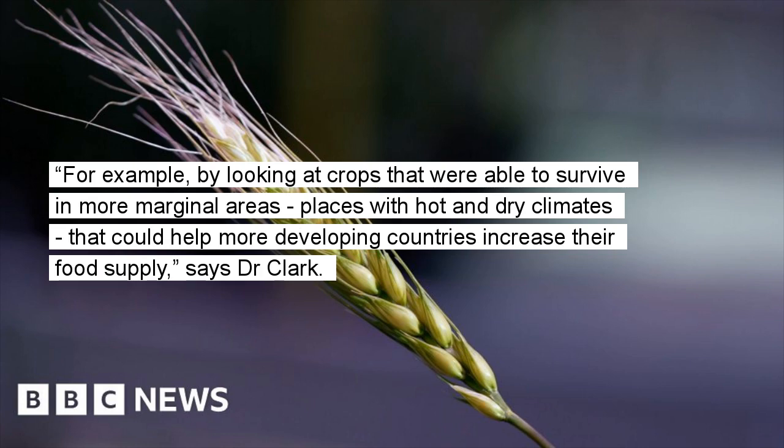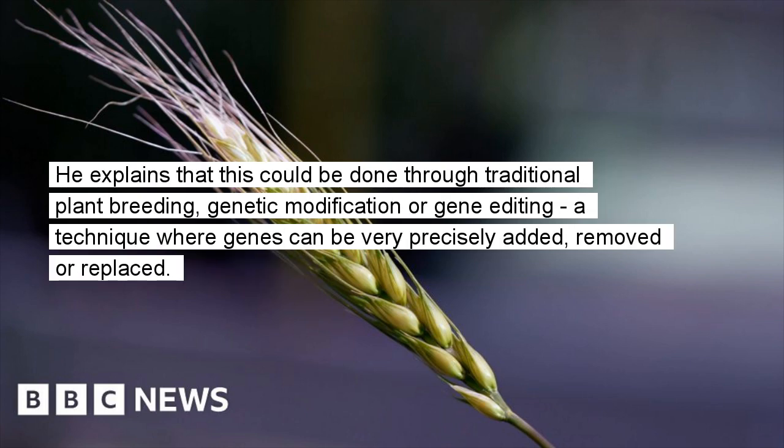For example, by looking at crops that were able to survive in more marginal areas, places with hot and dry climates, that could help more developing countries increase their food supply, says Dr. Clark. He explains that this could be done through traditional plant breeding, genetic modification or gene editing, a technique where genes can be very precisely added, removed, or replaced.